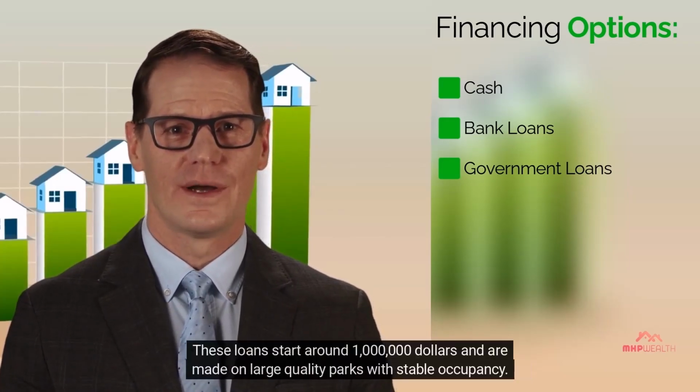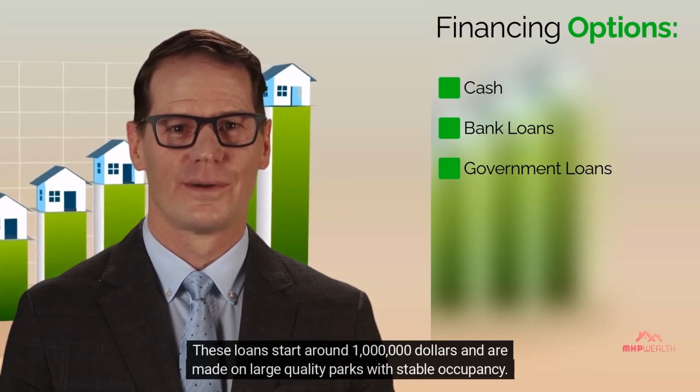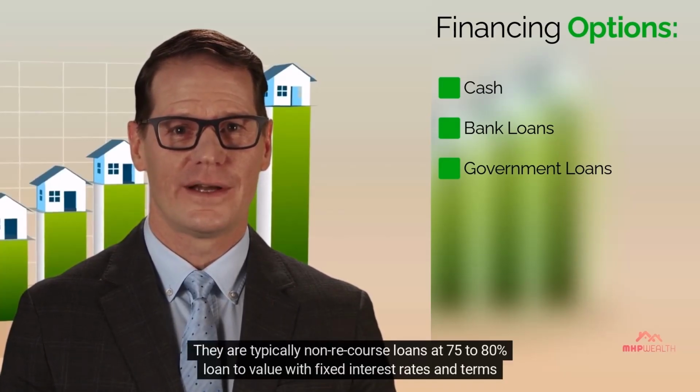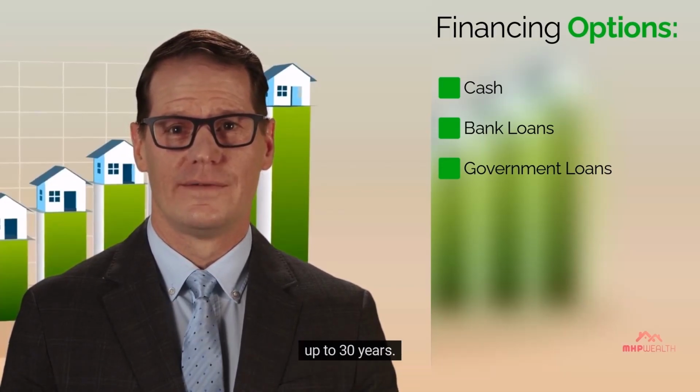These loans start around $1 million and are made on large quality parks with stable occupancy. They are typically non-recourse loans at 75 to 80% loan to value with fixed interest rates and terms up to 30 years.